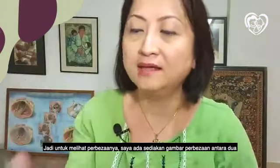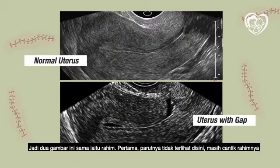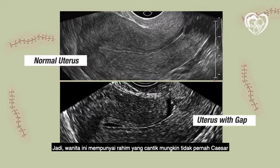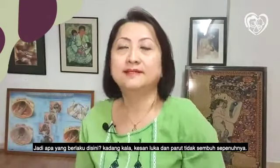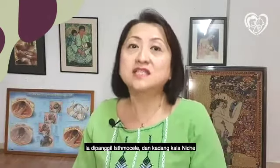So to compare, I have a comparison picture. They are both the same uterus. This one, I don't see the scar. There's nothing, it's nice and smooth. So this person has a nice uterus, probably no Caesar at all. And this is one with a gap. So what happened is that sometimes our wound does not heal so well. It's called isthmocele, or sometimes we call it a niche.